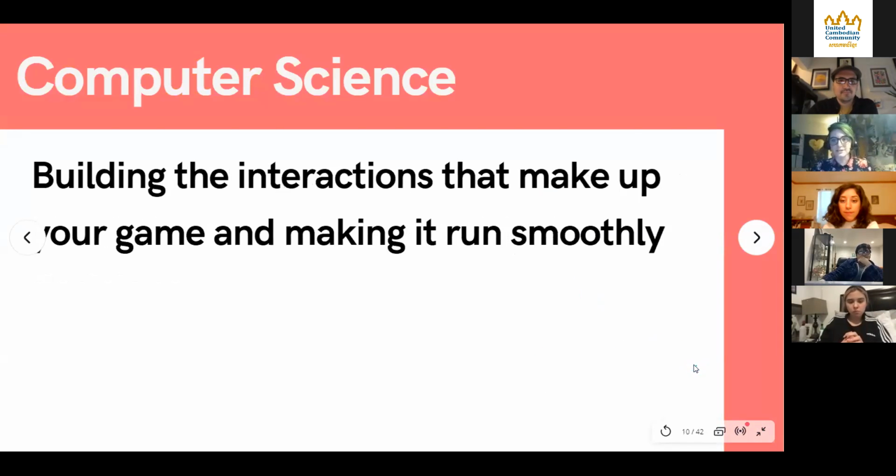And then we have computer science, which is actually building the darn thing. Programming all of those interactions, preparing for player-based contingencies, testing it, making sure your game runs smoothly, making sure the actual experience of playing it is what you had designed.